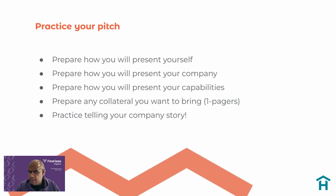Practicing your pitch, we talked about that earlier. You really want to work on how you present yourself, how you're going to present your company and its capabilities. One pagers are still an important thing to have when you go to a booth. People appreciate the one pager because it gives them a chance, while they're talking to you, to scan through it quickly, figure out what your capabilities are, and see what agencies you've worked with previously. Maybe if you have a socioeconomic designation, it's on there, so they can get that while you're doing some of the opening small talk.